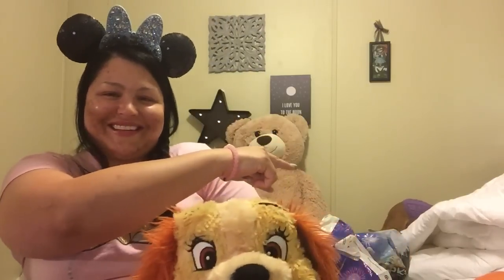You could see my dog back there. That's Lexi, by the way. Just don't mind her. She's getting comfortable. She wants to go to sleep.